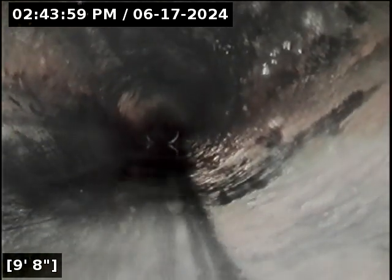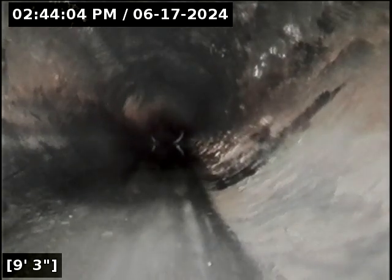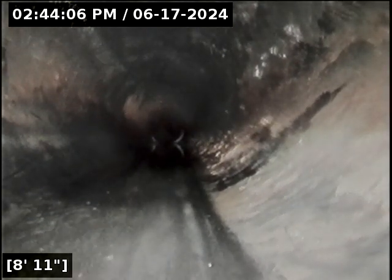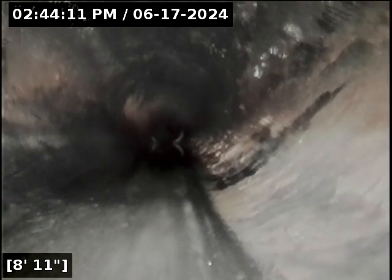Anyway, there's the offset joint. It's a combination of standing water and offset, which you will typically get. Let me back up here all the way so I can get a good gander at it. So the standing water starts at 9, and keep in mind there's not enough buildup in this line right here to even recommend $5 in drain cleaning on it. So unless I see a joint that looks open to the ground here, this is not a situation where I recommend a repair.